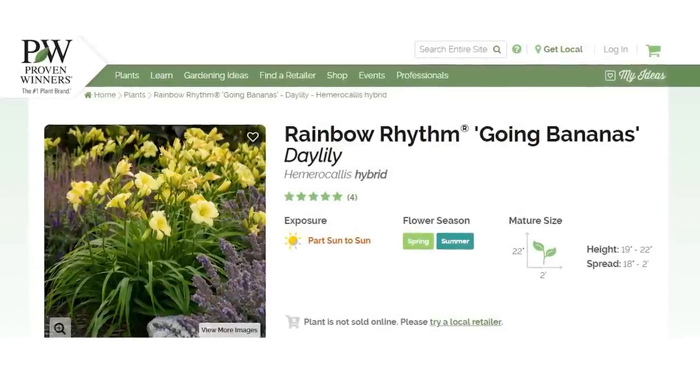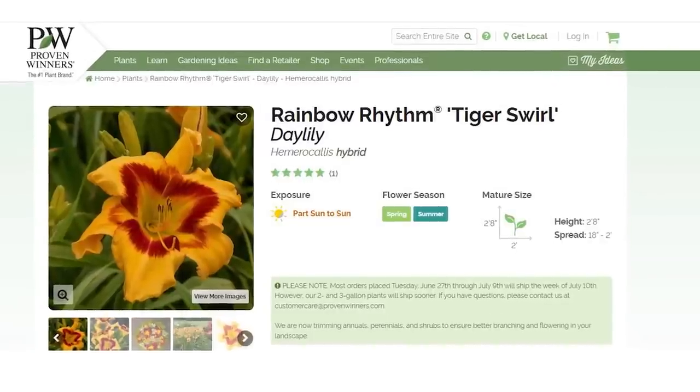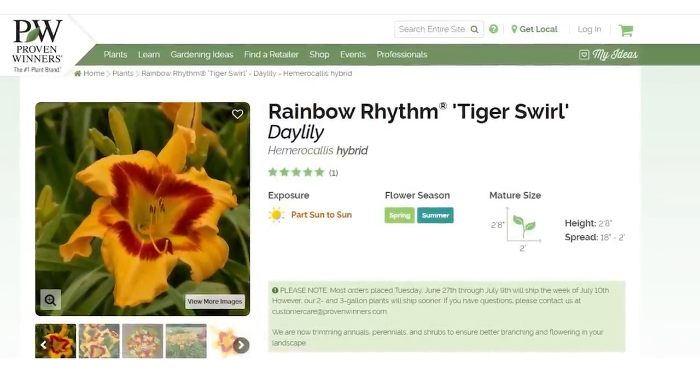That's first to bloom every spring. It's a simple yellow, but it flowers its head off. And then Tiger Swirl. Oh, yeah. Honking big flower. Really, really big. There's some Alabama for you. Really, really big flower. And it flowers on a large scape as well. Oh, that's nice. Yeah.